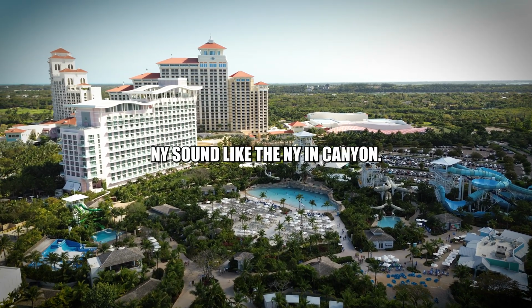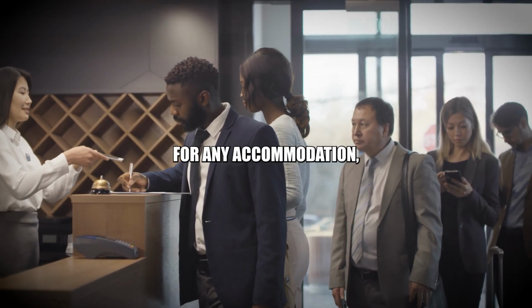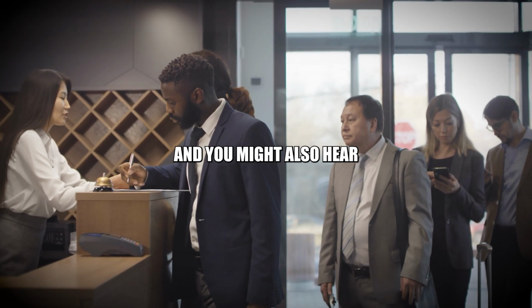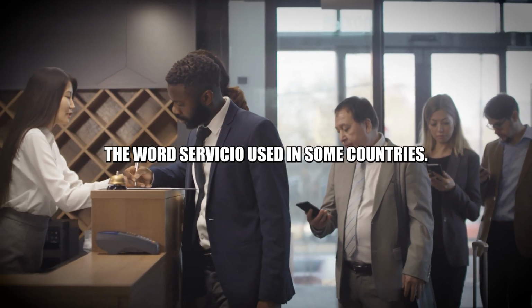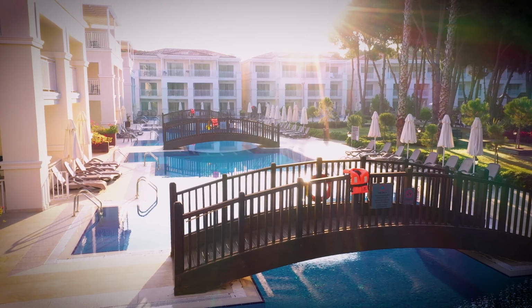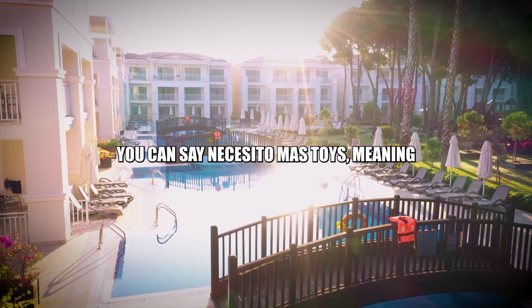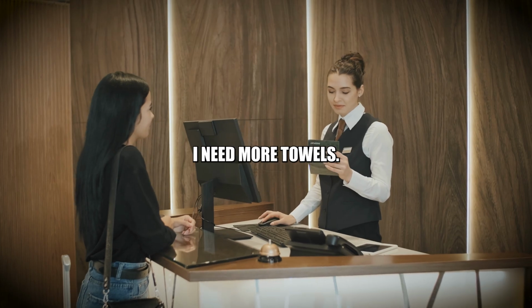The ñ makes a NY sound, like the NY in canyon. This word is essential for any accommodation, and you might also hear the word servicio used in some countries. Towel is toalla, pronounced toachya. The double L again makes the Y sound. If you need extra towels, you can say necesito más toallas, meaning I need more towels.